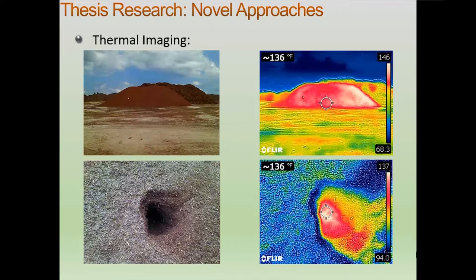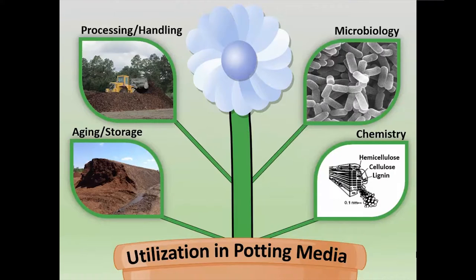And so the bottom picture is interesting. The microbial activity in the pile will heat it up from the inside, and that's how it ages and how the composting process begins. And so we dug a hole into one of the piles, and you can see how much hotter it was on the inside than on the outside. So by correlating all of those properties, the physical, chemical, and biological parameters, along with the new novel approaches, we are hoping to get greater understanding of all these parameters and how to utilize potting media or bark in potting media in the most optimal way.